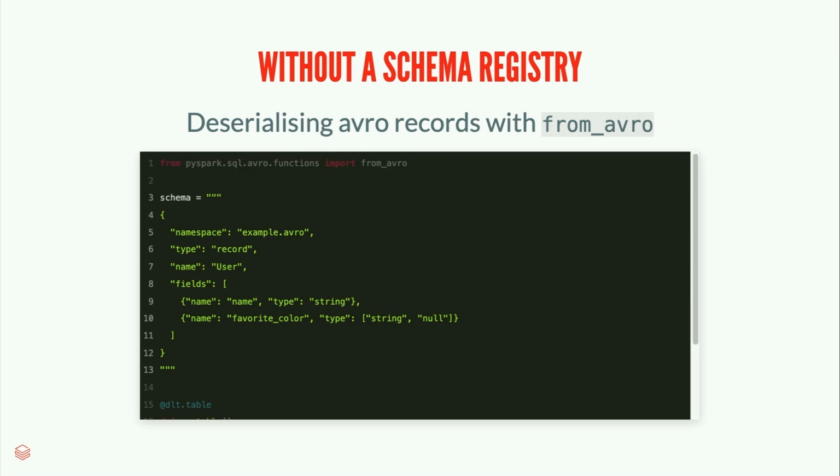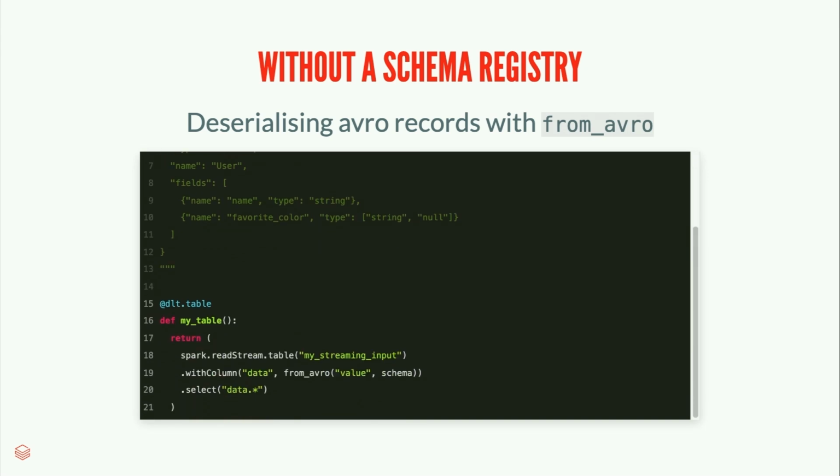All right, so taking schema registries out of the equation to begin with, we just look at the fromAvro function and what that does. This is what an Avro schema looks like, if you haven't seen one before. And then we can just use fromAvro. We pass the schema into that, and then it deserializes. That's all good. That's how it works at a basic level.